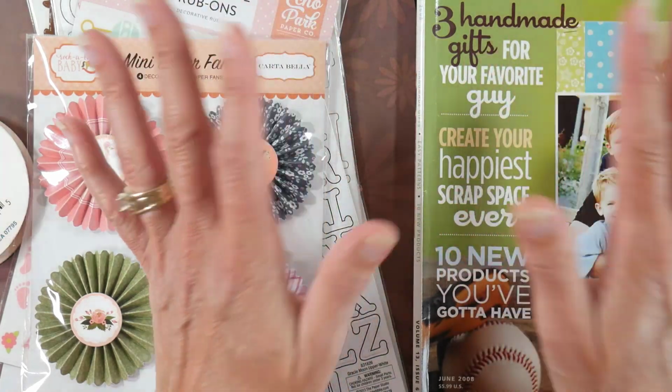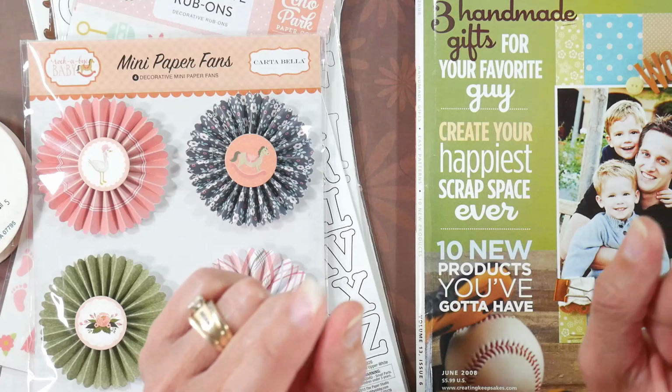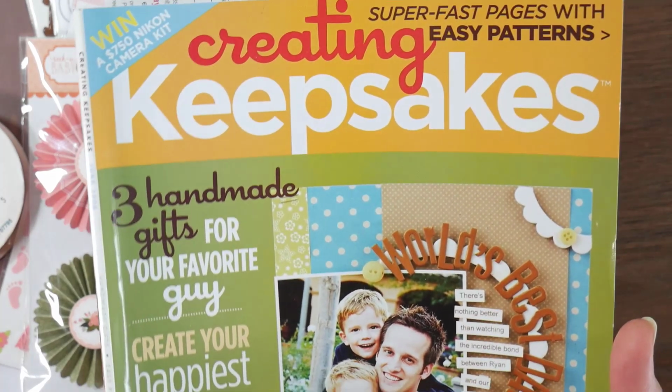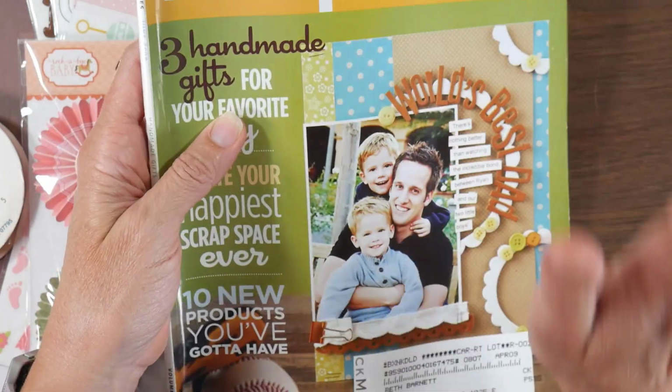Hey guys, it's Beth. Today is Throwback Thursday, and today we're taking it all the way back to 2008 with a Creating Keepsakes magazine. How many of you used to covet these magazines every time?